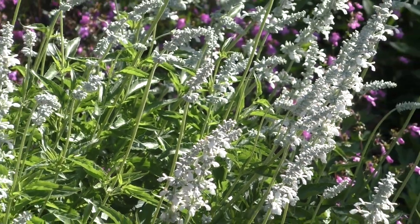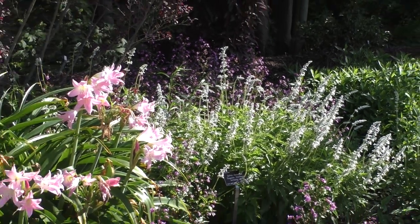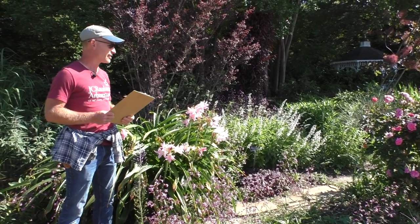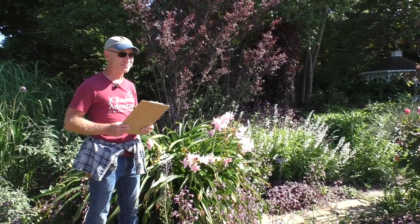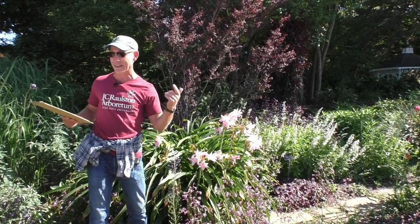But that will flower the entire season. It's only been at it for 2 or 3 weeks, and it'll go until November. So not a very long flowering season for that one. Any questions about anything in this area that I didn't point out or I have pointed out?